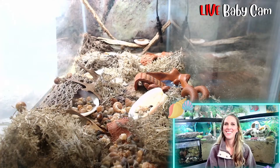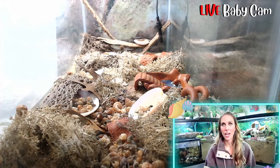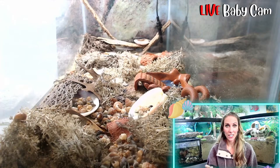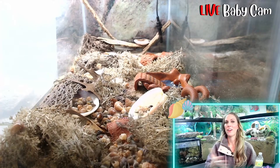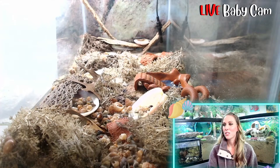I will tell you guys, I don't handle the babies very much, but to take some pictures and get a close-up look, I have picked up the babies a couple times. One, they don't seem scared of me at all. They hardly even duck into their shell, and if they do, they immediately pop right back out, and they are just so active. I mean, constant movement. I don't even know when they sleep. These guys never sleep. They're just moving and moving all the time. Only when they're molting, I think. They're just high energy for sure.